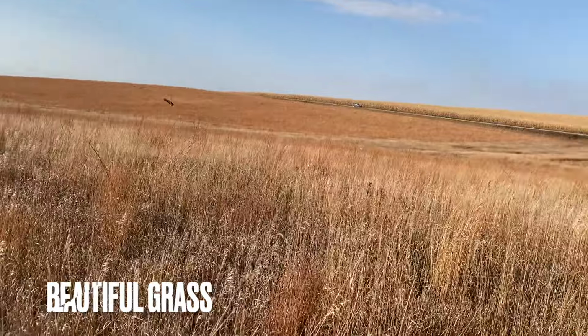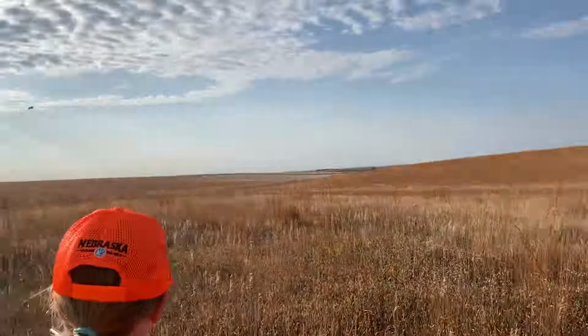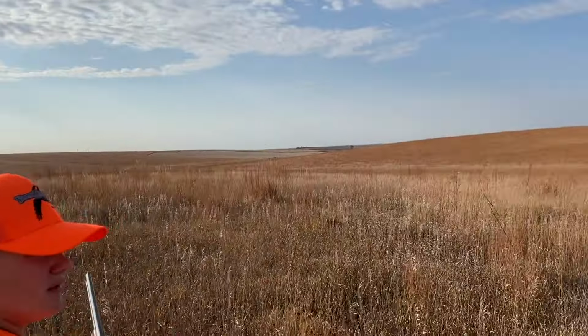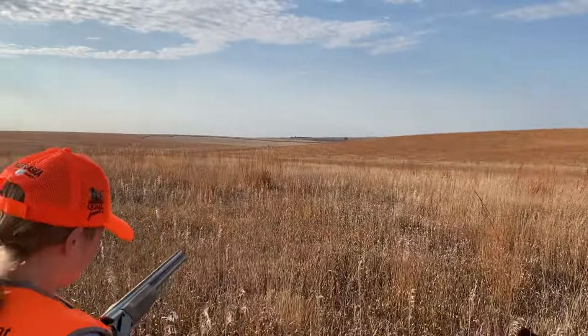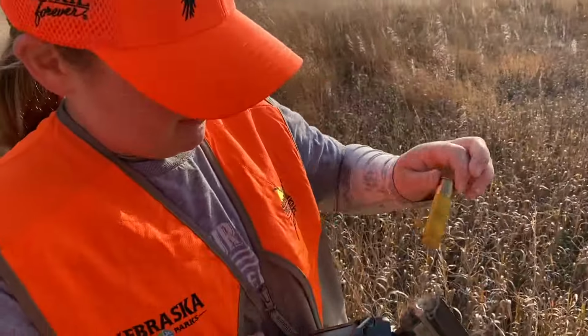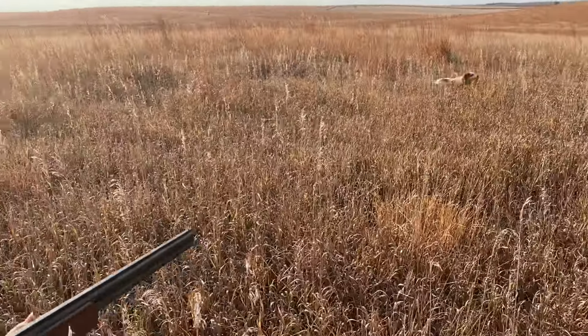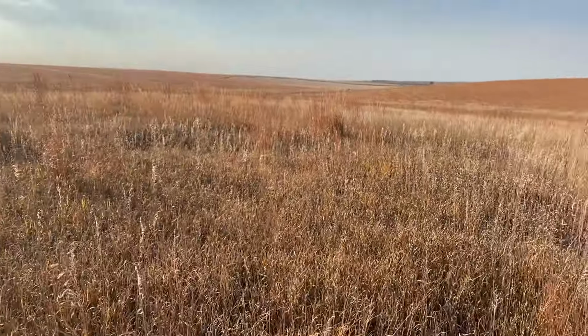Oh, see the dog? Right there. Shoot. They're not your shells, right? Okay, we're walking. Safety on? Yep. All right, good job.